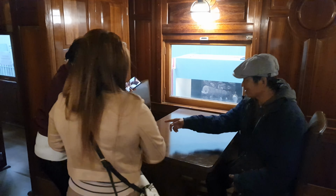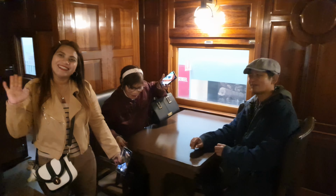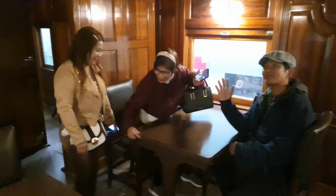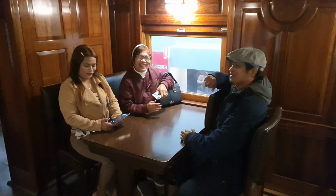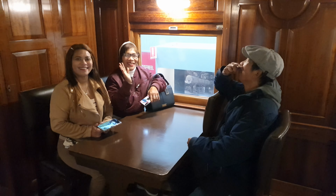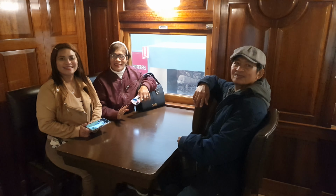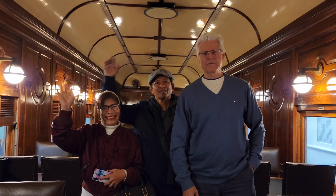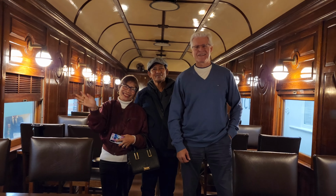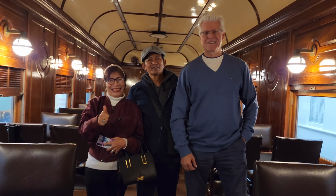Passengers about to dine. Yes. We're going to Alice Springs. Okay, come in. Where's our food? Go to chef. Here we are in the dining car and we're going to Alice Springs. Vintage.